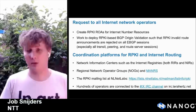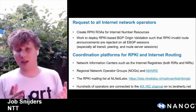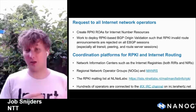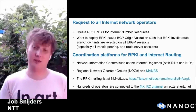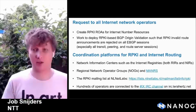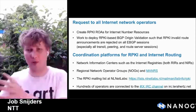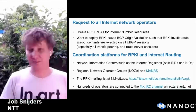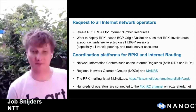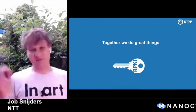And finally, there's also an IRC channel. Good old IRC, the thing on which we are building this internet. The #ix IRC channel is a good place to do real-time communication with fellow internet operators if you have questions about RPKI or BGP routing in general. So here you have a bunch of different places where you can go to find more. And that's it.